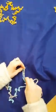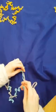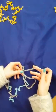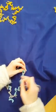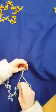Right to left. All right, this is going pretty fast, so I think we'll get going on the white stars too. It'd be nice to get as far as I can.